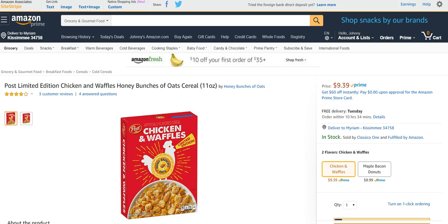I don't know how profitable this would be at $9.39. I'm guessing it'd be about a $5 Amazon FBA fee. Even though these are super light, they are a little bit bulky. Although I suppose if these things are on clearance or you got coupons or something like that, and you can get them for pretty cheap, there's still some room to make some money. But yeah, I thought this was interesting.